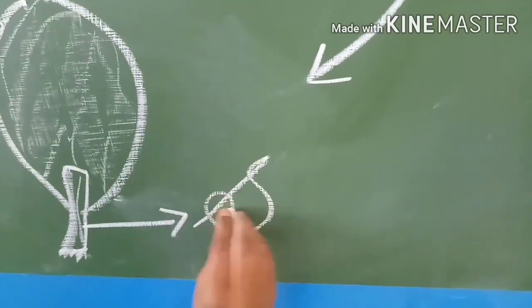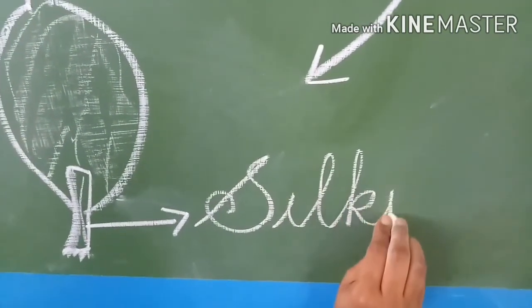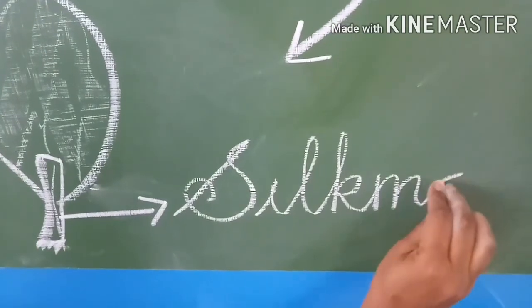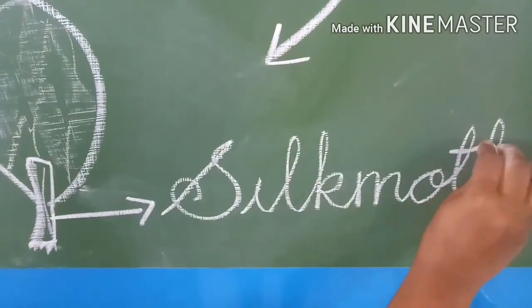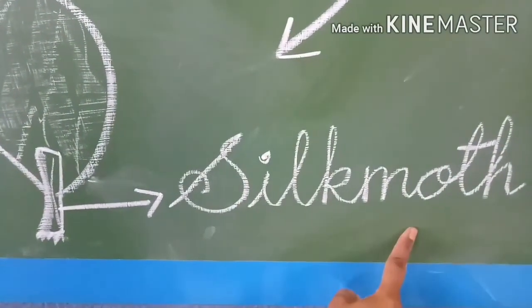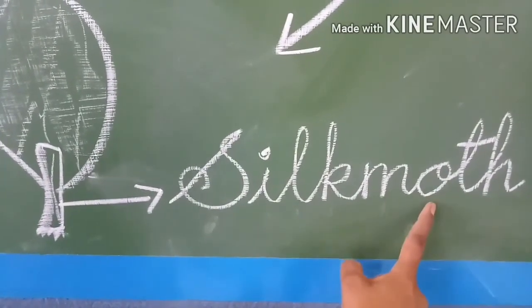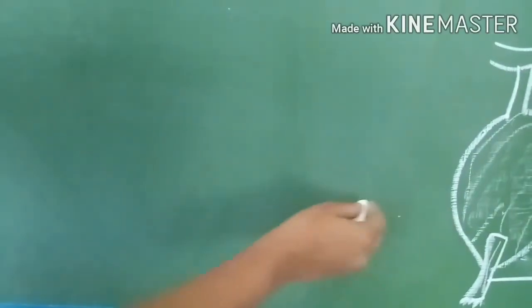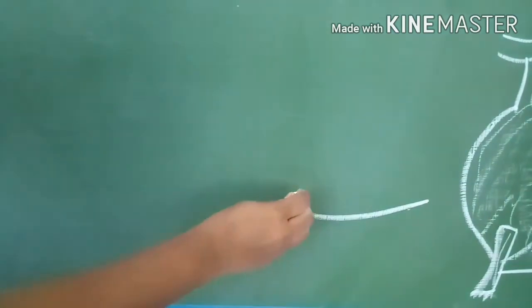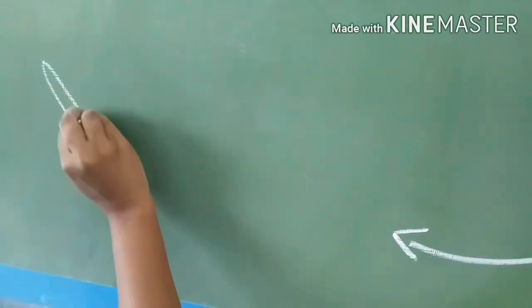S in capital, I, L, K, M, O, T and H. What is it, children? Silk moth. S, I, L, K, M, O, T, H, silk moth. Right, children? So again we are going to draw an arrow mark. Here we are going to write an adult butterfly.